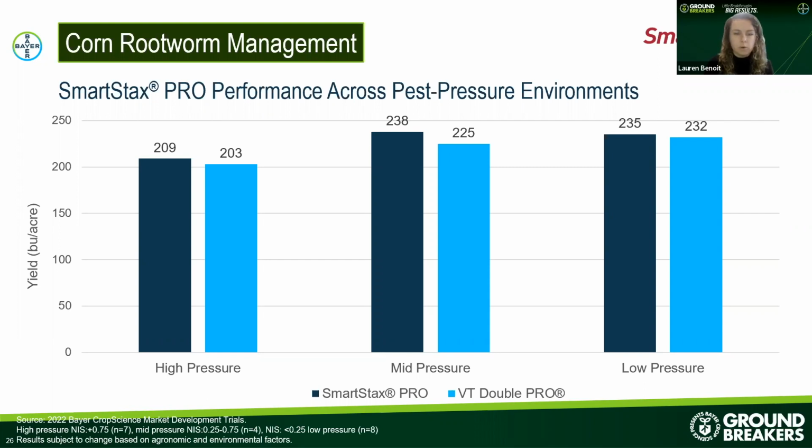This is where we're seeing the most benefit of having that SmartStax Pro trait there. And then in the high pressure environment, it's only a 6 bushel bump. So really the most interesting piece to me here, and what I gather when I look at this data, is your most efficacy and the most bang for your buck is going to be at that mid pressure site.